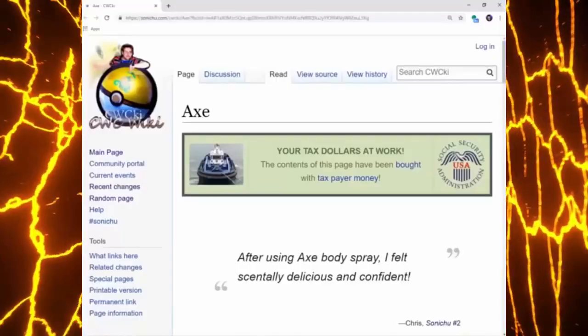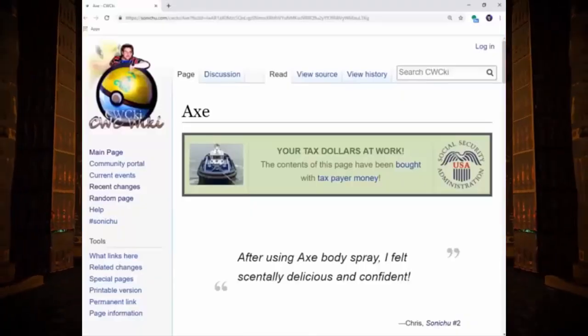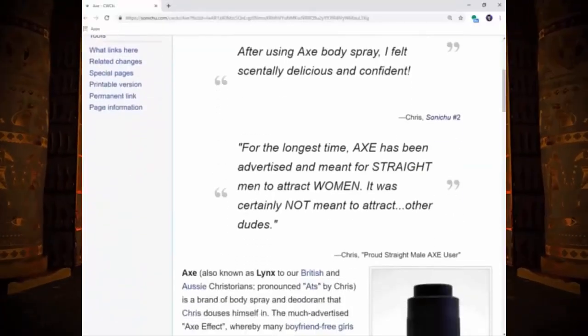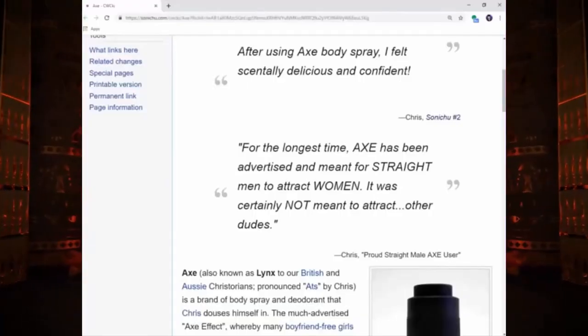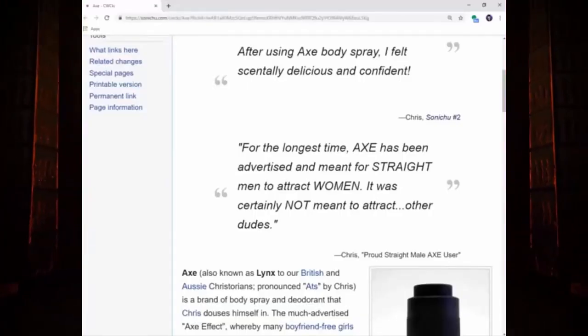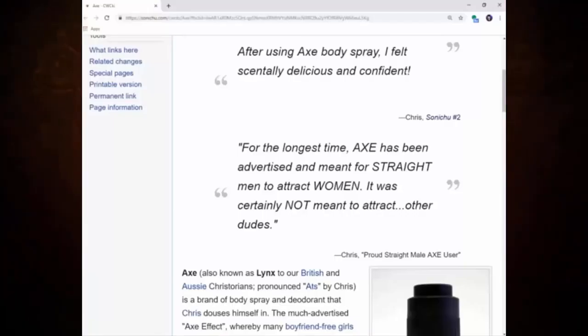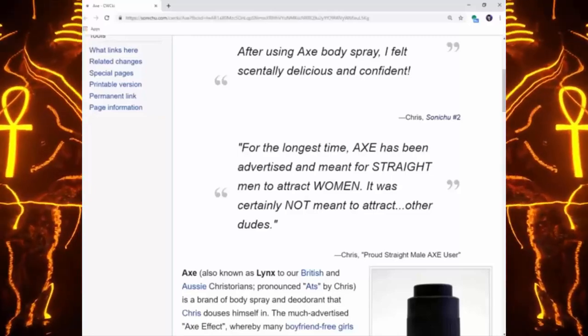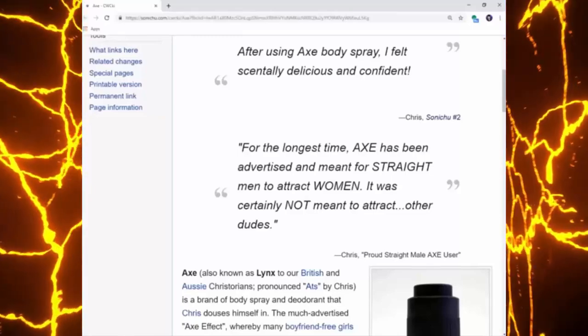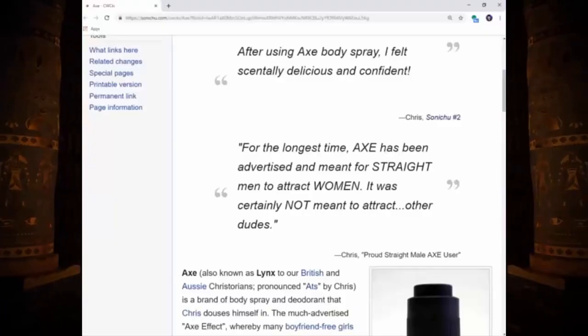Today's thing that we will be covering is Axe body spray. After using Axe body spray, I felt scentily delicious and confident. Chris and Sonichu too. That was already covered in one of the comics that we reviewed. Go check that series out if you haven't already. For the longest time, Axe has been advertised and meant for straight men to attract women. It was certainly not meant to attract other dudes.